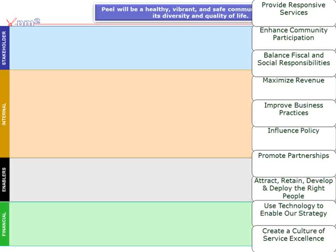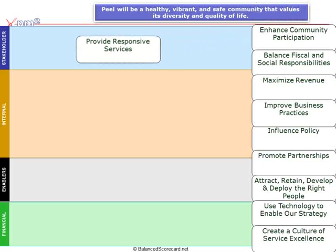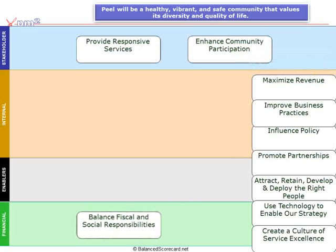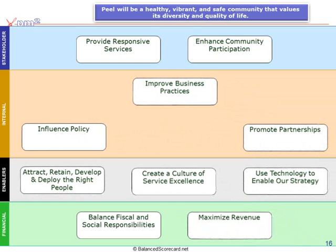But once we've identified that simplified list of strategic objectives, we can begin to organize them on these perspectives. So, for example, provide responsive services is a stakeholder need. Enhanced community participation, also a stakeholder need. Balance financial and social responsibilities, well, that's a financial objective, as is maximize revenue, and so forth. So we can organize the existing strategic objectives across those 4 perspectives.